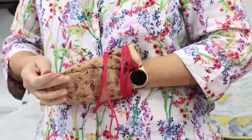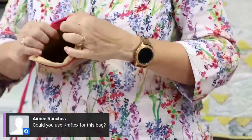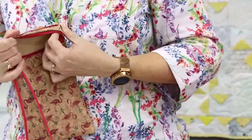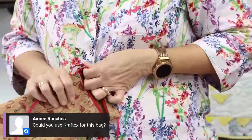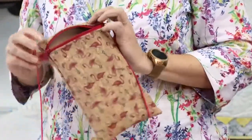Yes, Judy, you're right. It's easy to put a zipper in with a serger. If you've got a serger, you should use it. Great. Sheila, yes, a decorative zipper would be great because you could have the zipper stuff on the outside if you so desired. So good question, decorative stitcher. And then the other question was, could you use craft text? I don't see why not. You could use anything you wanted to for this bag.